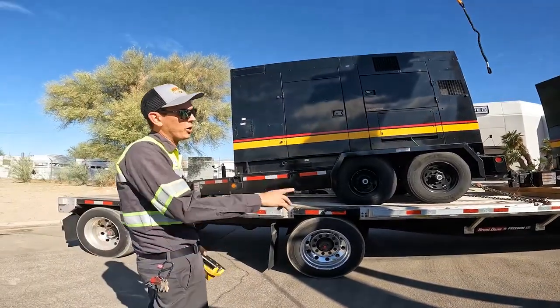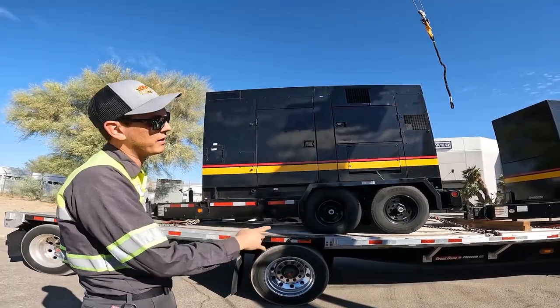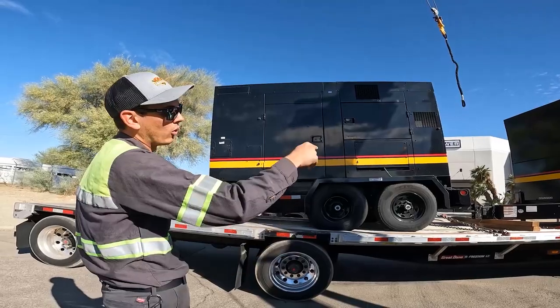All right, so you'll notice that both of these units are nowhere near center with the side of the truck, and that's, like I said, the nice thing about this hook: I can pick this up and that from the same spot without moving the truck or this trailer.